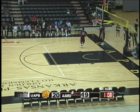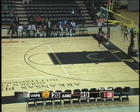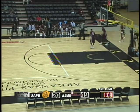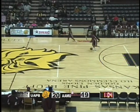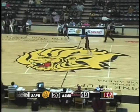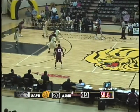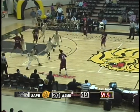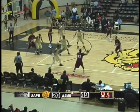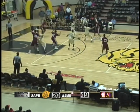1:08 to go. Mosley's going to check out. They had a good opportunity there in transition. Under a minute to play here before halftime. UAPB by one, 20-19.